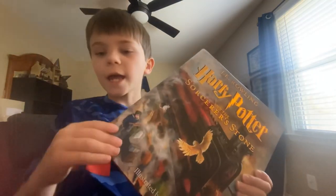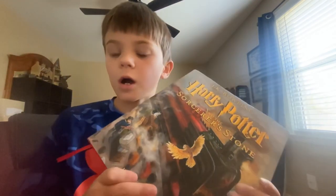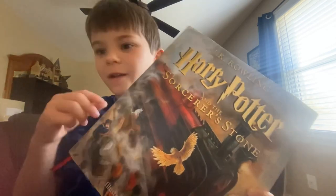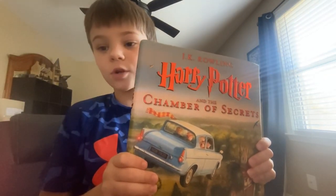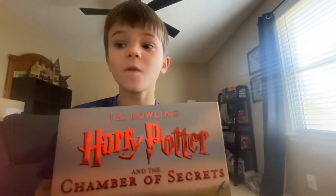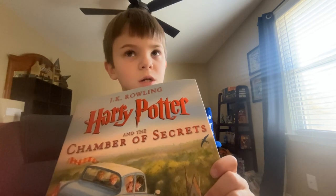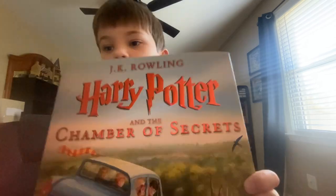Harry Potter and the Sorcerer's Stone, Philosopher's Stone, illustrated edition. That's my number nine. Harry Potter and the Chamber of Secrets, illustrated edition. Let's move on to number... This is number 10, so let's move on to number 11.